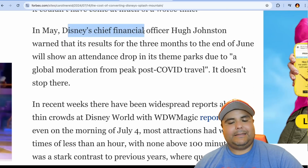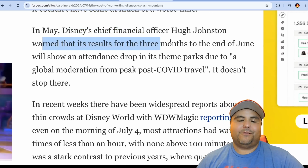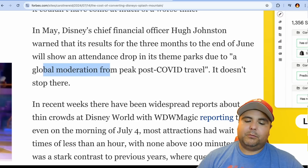In May, Disney Chief Financial Officer Hugh Johnston warned that its results for the 3 months to end of June will show an attendance drop in its theme parks due to a global moderation from peak post-pandemic travel. It doesn't stop there.